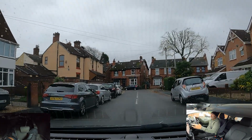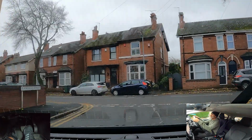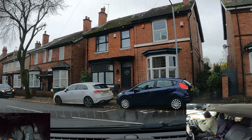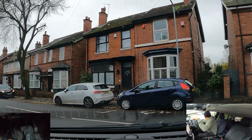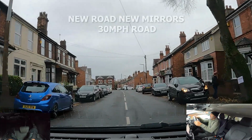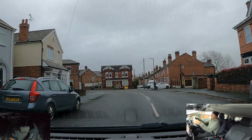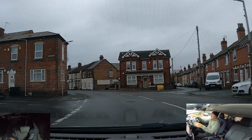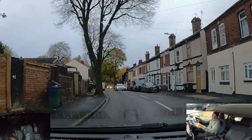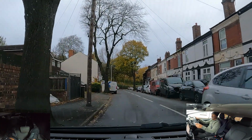Centre mirror, left mirror, signal left. And a tricky road to get out of. This road, in this little bit of section, there's a lot of meeting situations, and cars do come pretty quick from the front.